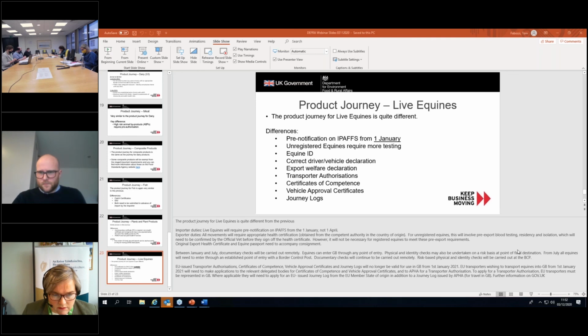Yeah, I can pick that one up as well. So for health certificates for importing into Great Britain, you'll need to ensure that a physical copy of the certificate travels with the consignment, but you will need to provide an electronic copy to the GB importer, which they will then use to upload into IPAFFS, which will allow documentary checks to be carried out remotely. So it's both. You need to provide an electronic copy to the importer, but you'll also need to ensure that the physical copy travels with the consignment.